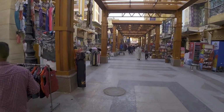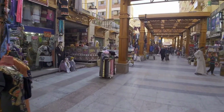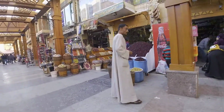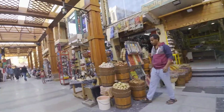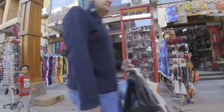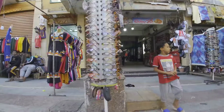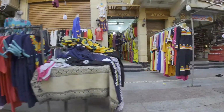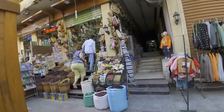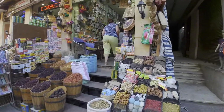We're in the market of Aswan, and I'm just going to walk down here and see what we can see. There's spices, there's all manner of things, more spices. And more spices.